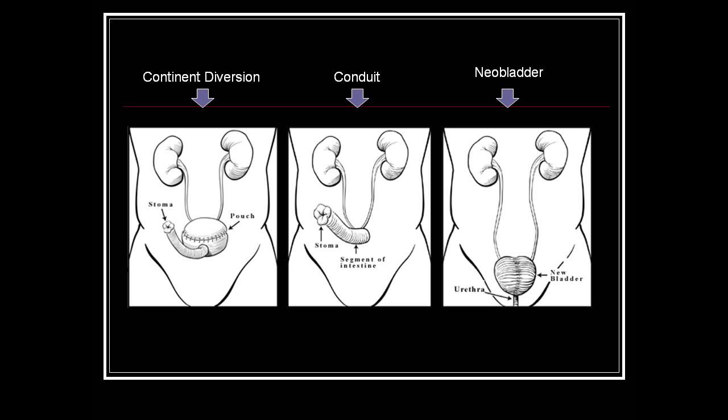This is a conduit. The ureters come down to a loop of intestine, and that loop of intestine is brought out to the skin, and the urine drains into that outside urinary collection device. And this is a neobladder, or orthotopic urinary diversion, where again, the ureters come down. We have a drain into this sphere of intestine that we've created, and you're urinating out through your urethra.